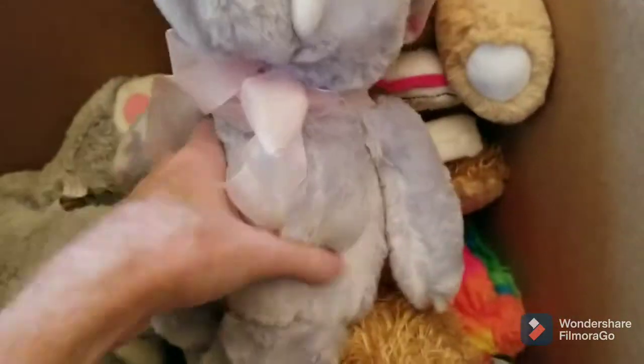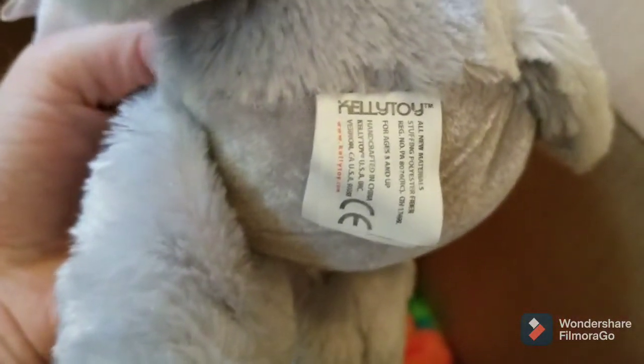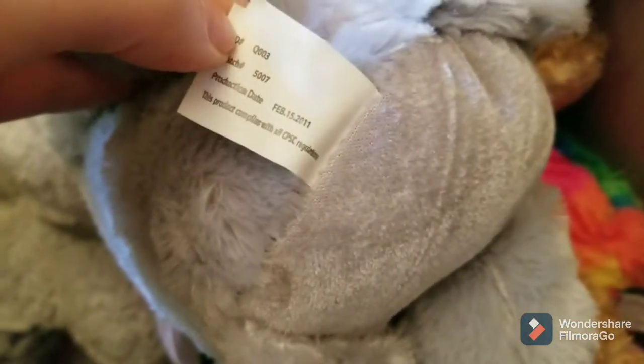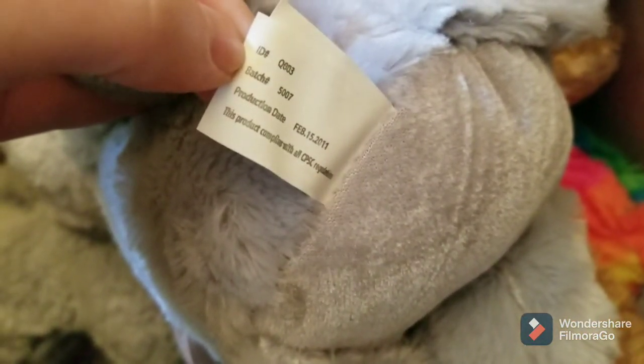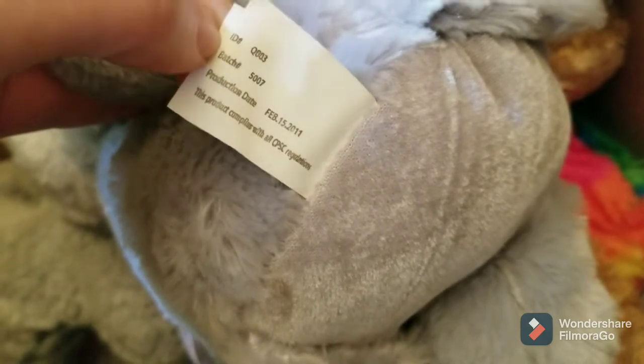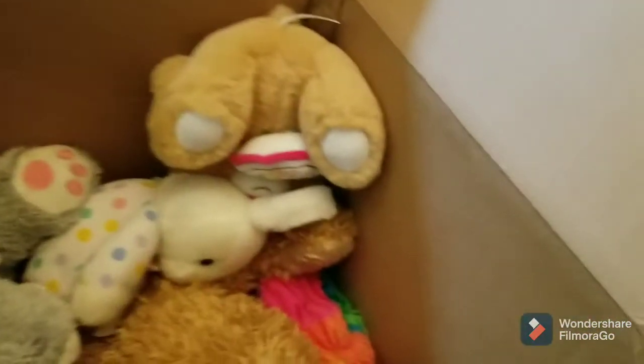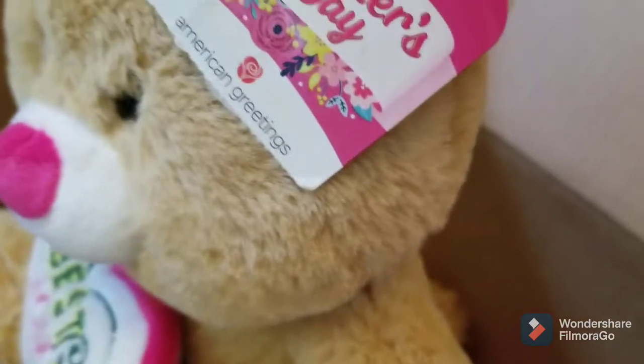This is an elephant Kelly toy. Sometimes Kelly toy has barcodes. This one does not. Kind of looks like the Squishmallow barcodes that are tag I'm used to seeing, but this is definitely not a Squishmallow. At least I don't think it is, unless it's some random version of a Squishmallow. Best mom ever. Happy Mother's Day. Probably not worth anything.